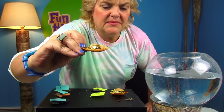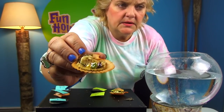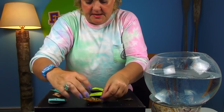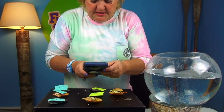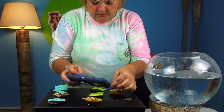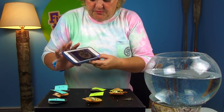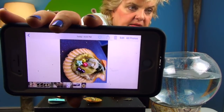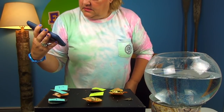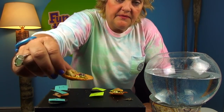You see it? It's kind of hard to see, but there you go. You can see like this. I'll take a snapshot and then maybe I'll put it in. There. This is what we found so far, everybody. Isn't that cool? It's upside down. This is what we found.